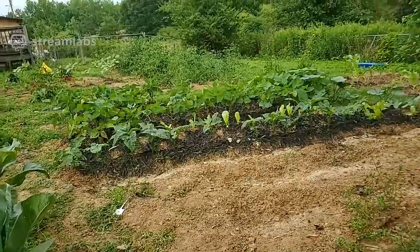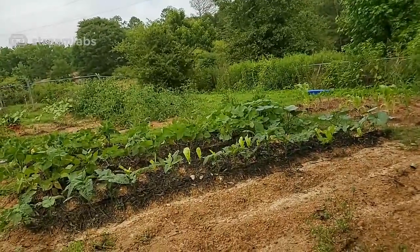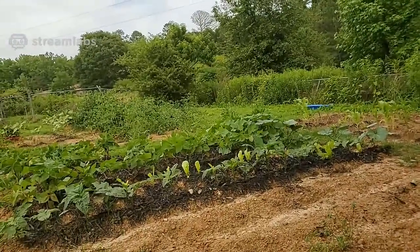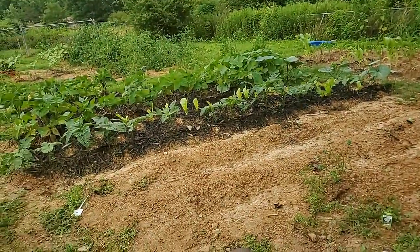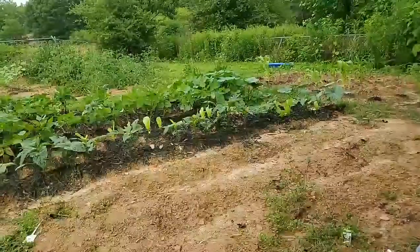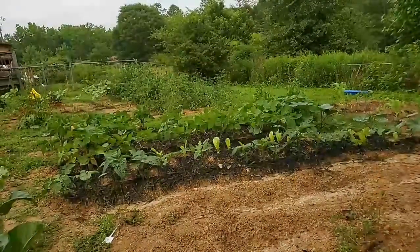We have peach trees. I actually should have shown you guys the peaches, but I'm not feeling very well, so I'm not gonna go over there. I'm just gonna chill right here. But we have 3 peach trees, and they're loaded with peaches. Yeah, I'm in Georgia. Hi, Shirley.